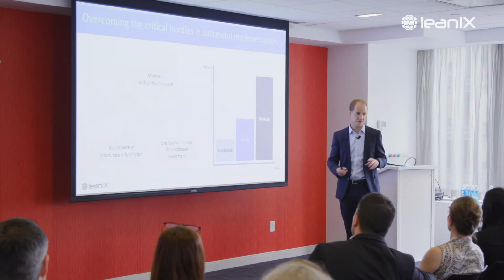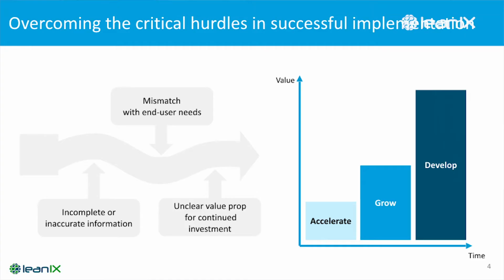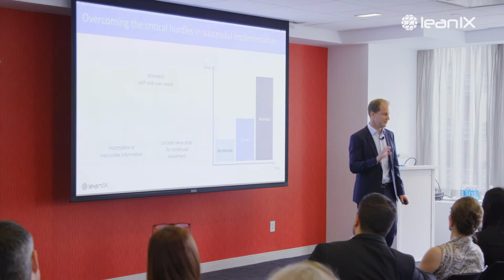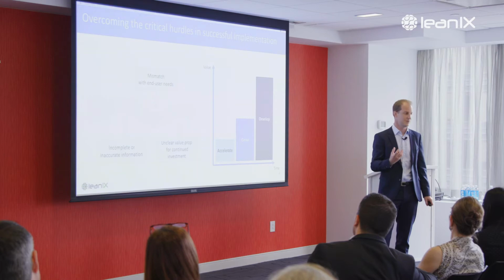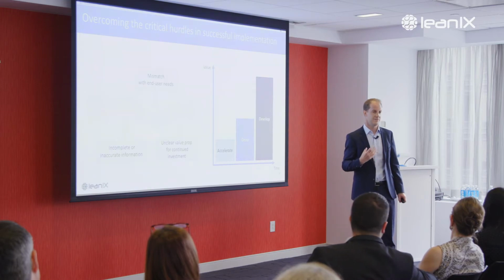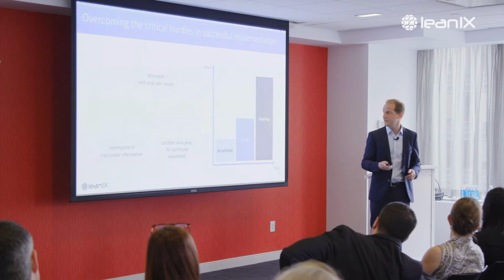Another currency for us is time to value. So to really speed up the process, to make customers prove value of using LeanIX. We divided this into 3 stages: acceleration in the beginning, what we do in onboarding; growing your user base, showing relevance of the tool; and then continuously developing the tool. I will deep dive now into these 3, share some best practices and stories from our customers with you, and afterwards, as Andre said, go into the tool and also show you how we at LeanIX did this and adopted the tool for us.